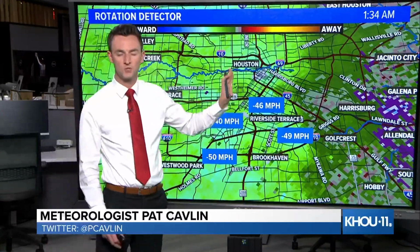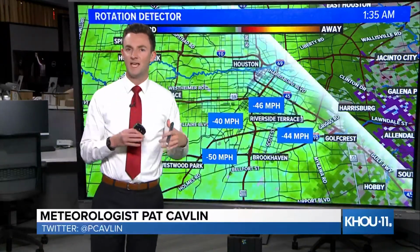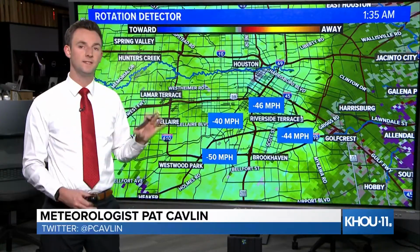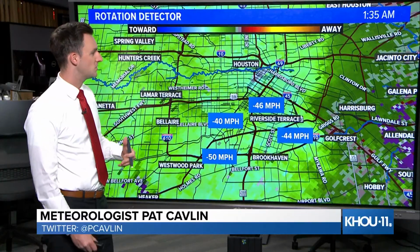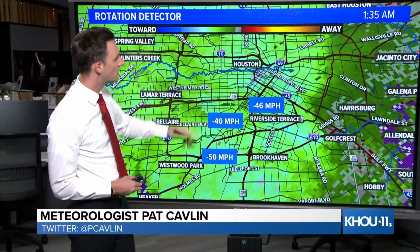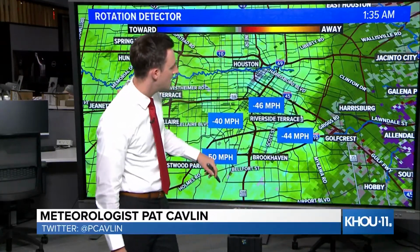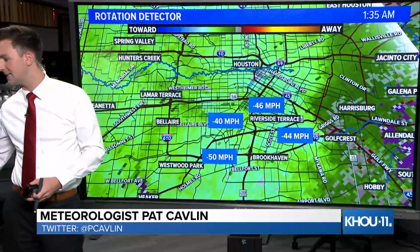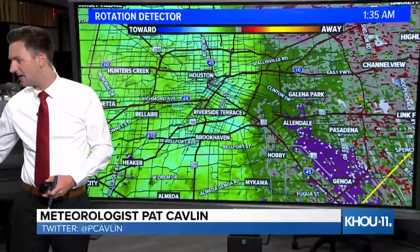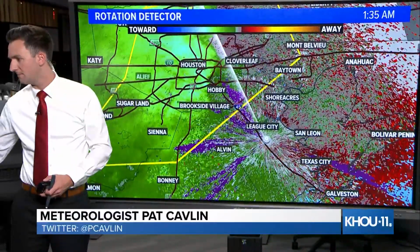This is going to move out of here pretty fast, though. Storm's moving at about 25 to 30 miles per hour, so I'd expect the winds to die down within about 5 minutes after they begin in your area. But again, with the saturated ground and with prolonged winds, it's not going to be difficult to take some trees down, especially with shallow root systems, and that's where power outages could become a big concern for us. So now this is starting to approach. Next up is going to be Harrisburg, Galena Park, Jacinto City, eventually out towards places like Baytown as you get into Pasadena, if it holds together. So that's much farther out here.